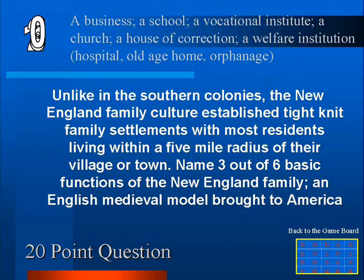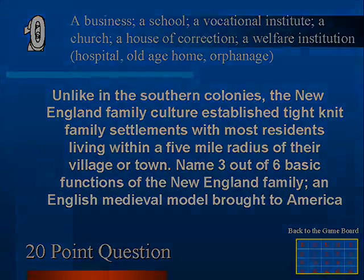Here are 6 in total, even though 3 were only required as a response. A business, a school, a vocational institute, a church, a house of correction, and lastly, a welfare institution.